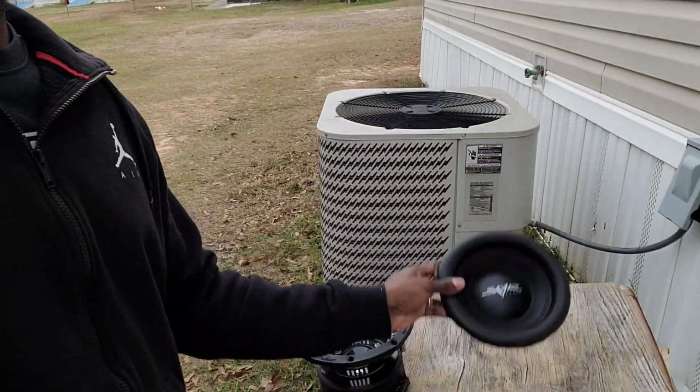Granted, they sounded good in the truck. Do not get me wrong. But being a bass head, being a bass addict like I am, I was trying to get more out of them, and they were already reaching their potential where they were. I was still trying to get more, so I ended up messing the subwoofers up. So if y'all have been wondering whatever happened to the Skar SVR8s, I blew them.